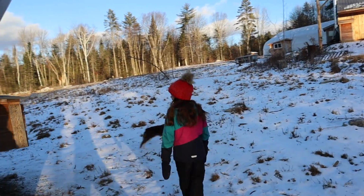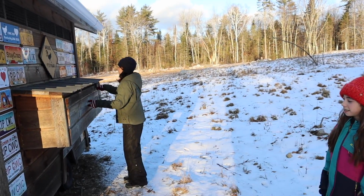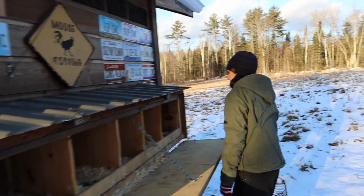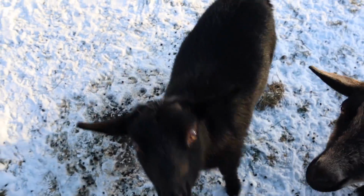How many eggs, Libby's? None. None? None. Hoping for one. I hope for one, but I think it's gonna be none. None? What the heck? No. And there's none under the coop. They're just not laying any eggs for us. They need their winter break. It's just longer than normal this year. I think it's because they're getting older. This is their third winter with us.